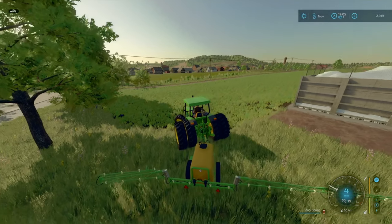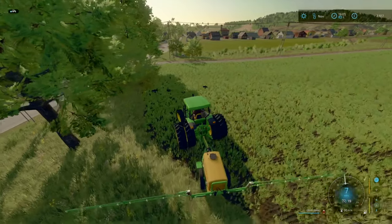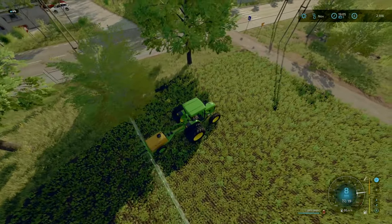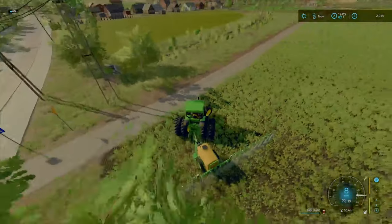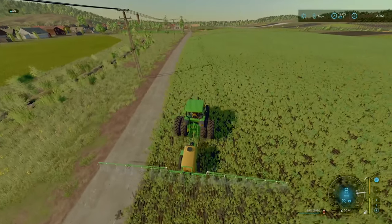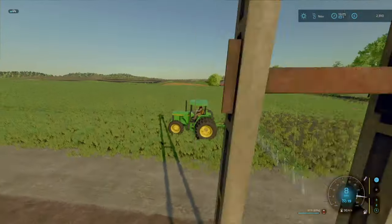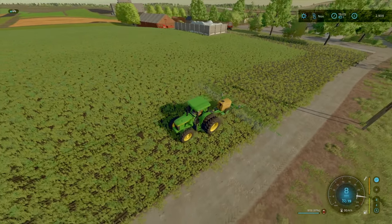And all we can just do next is just use the rest of the, what was it, solid fertilizer. So, there we go. And we are spraying. Yeah, so this will help with the weeding situation. Yeah, overall, it's not too bad. You can just about see the difference. Yeah. Tell where we've been and haven't been.